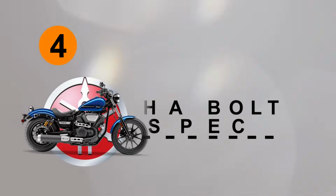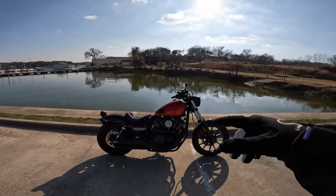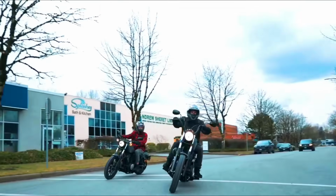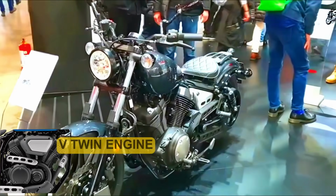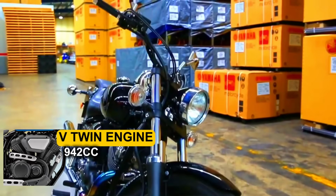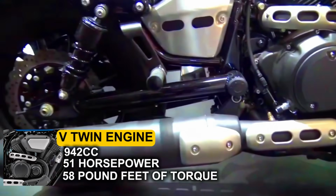Number 4, Yamaha Bolt R-Spec. In Michigan and New York, where cruiser culture runs deep and riders value dependability, the Bolt R-Spec should be thriving. It offers the best of stripped-down riding: authentic, low-maintenance, and torque-rich. At its heart is a 4-stroke, air-cooled V-twin engine, displacing 942 cubic centimeters. It delivers 51 horsepower and 58 pound-feet of torque.